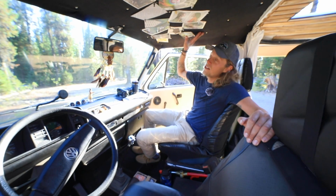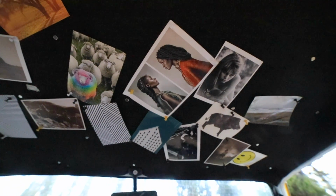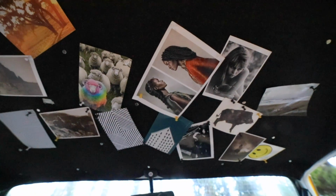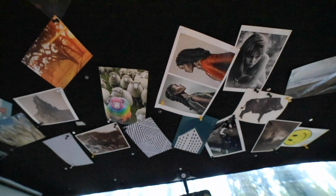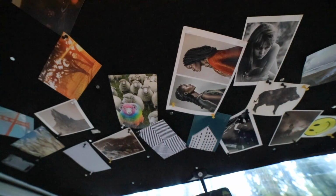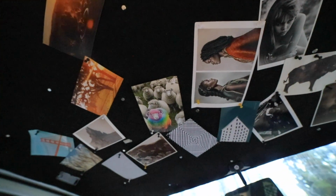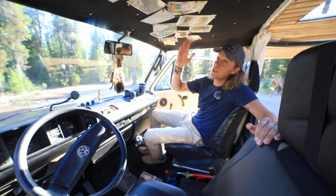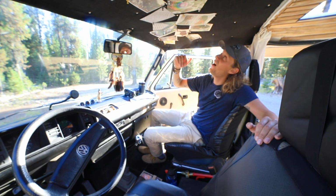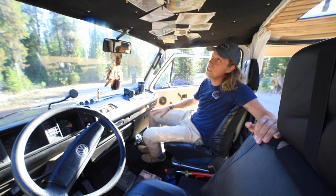So here is something I did myself as well, replacing the original upholstery. Again with the black visual system, if you will. And what's fun about it is that there's a piece of plywood under it and some foam. So basically I can pin anything, and as you can tell, that's what I'm doing. I'm pinning anything. Postcards I've received, photos that people have given me.